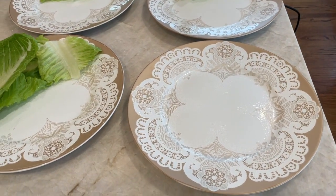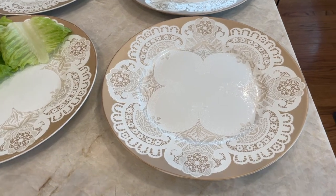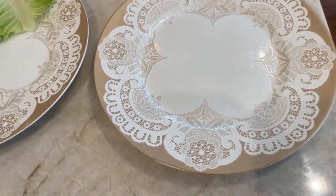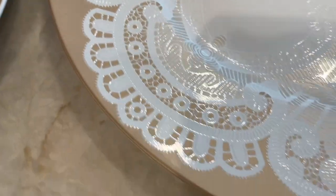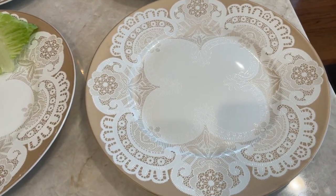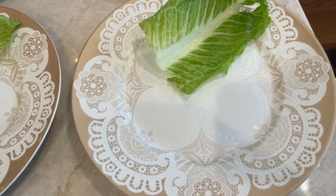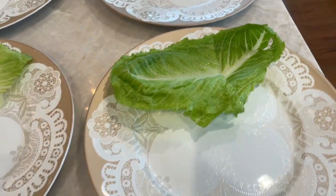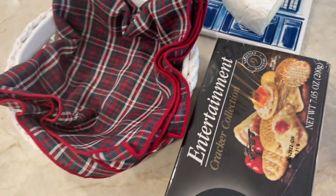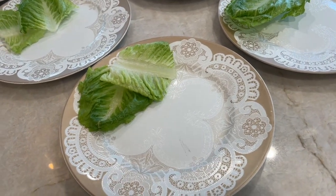So here we go. This is the plates that I'm using. Don't they look beautiful? I think they look like wedding plates. And I plated the meal in the kitchen before I sent it out to the dining room. Look at the beautiful lace. Home goods, love it. And I'm going to put the chicken salad on lettuce so it looks a little bit fancier. And I'm having 4 guests. And then I'm also going to pass cheese. I've got brie and another little cheese. I'm going to pass cheese with the entertaining crackers. So that'll be the third element on the plate besides the fruit.